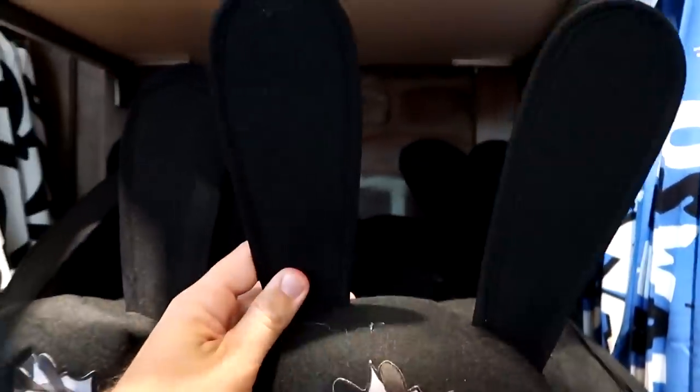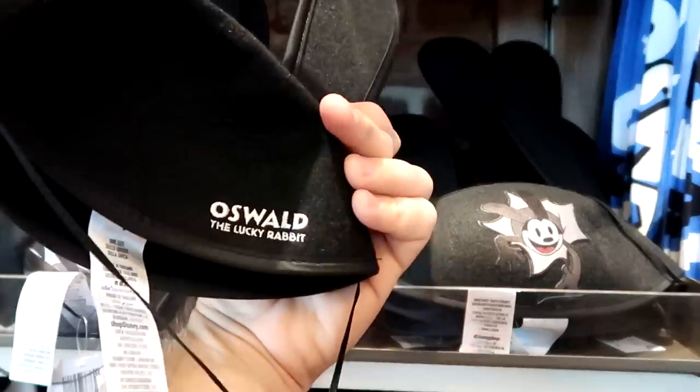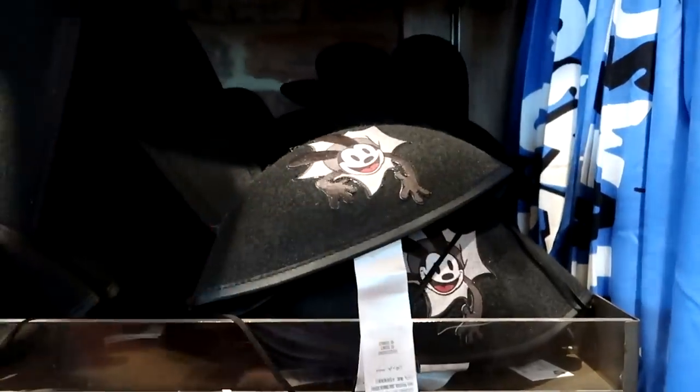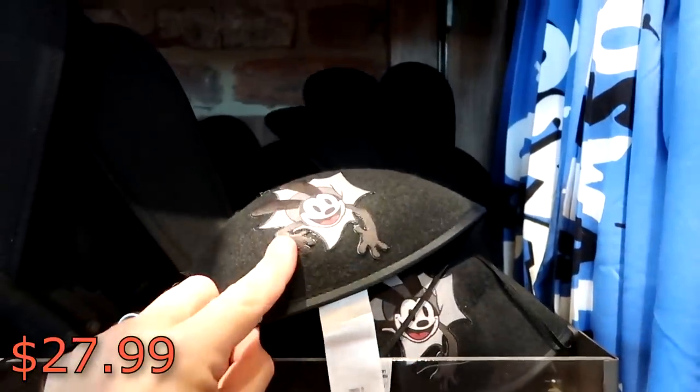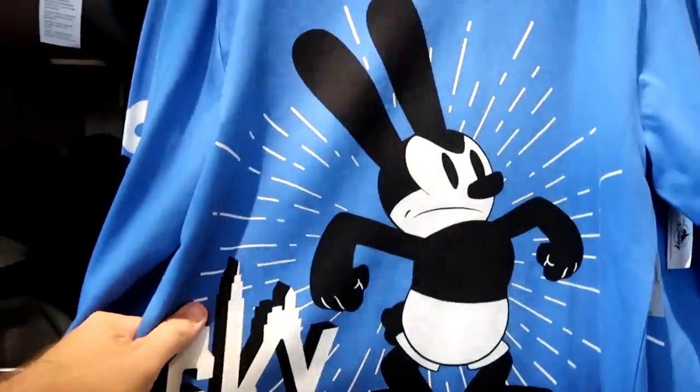And they do have a pair of ears. Look at Oswald's big floppy ears there. You have Oswald right over here. It does come with the chin strap. It's embroidered Oswald the Lucky Rabbit. But see how much those guys are. $27.99 for that.